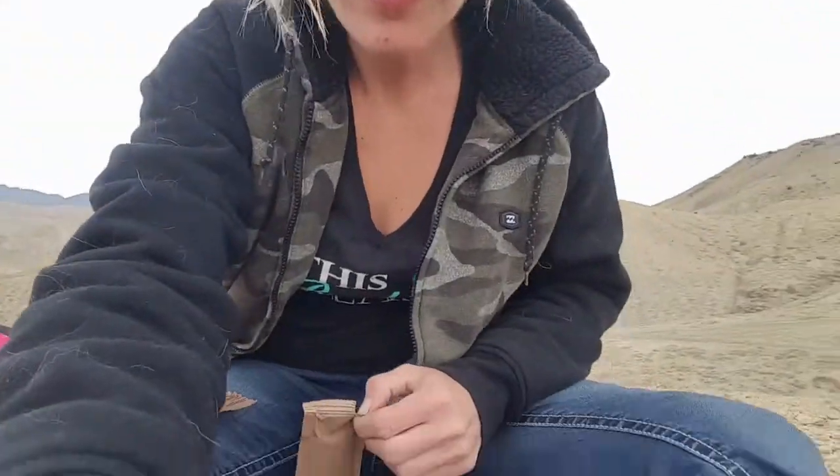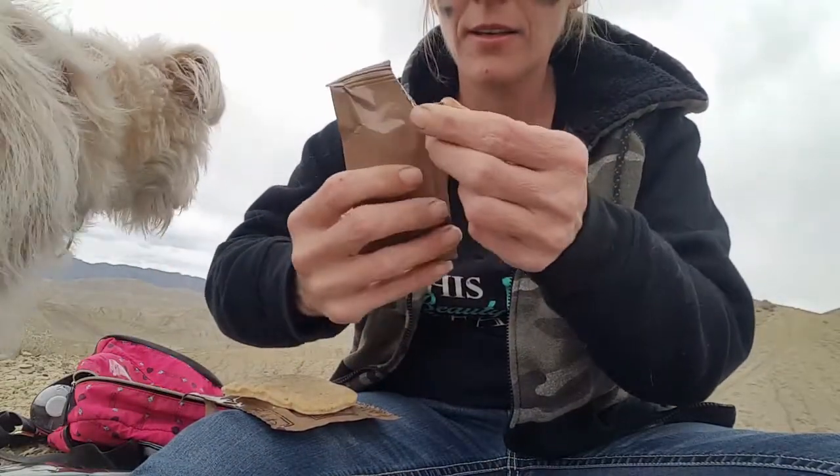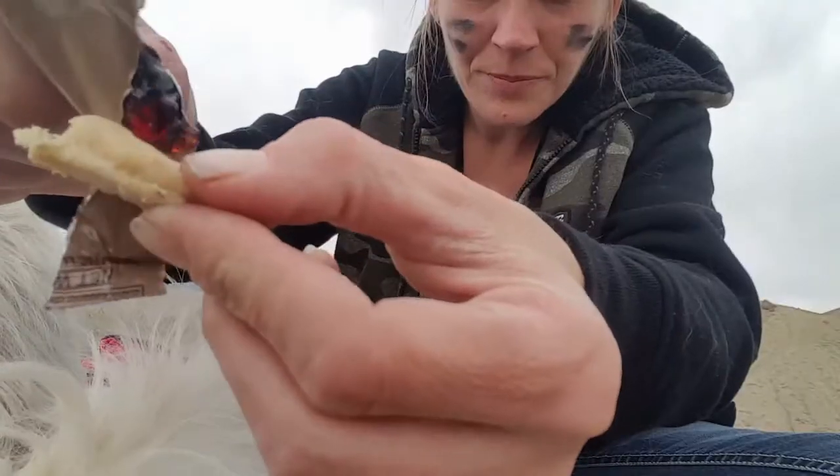That's so cool. It is really cool, though. It's a really nice day. Sit back, though. All right, so we're gonna try some grape jelly. I'm gonna put some on a bread. This is one.